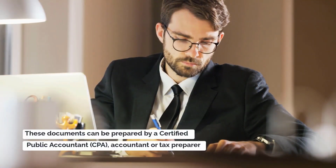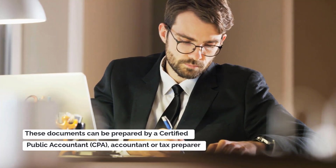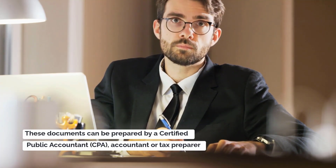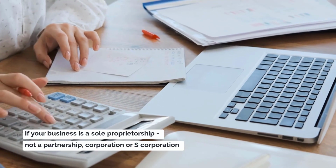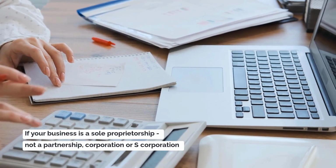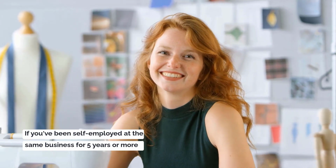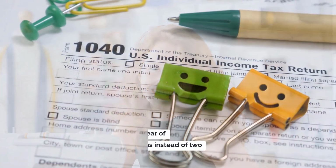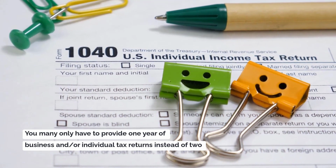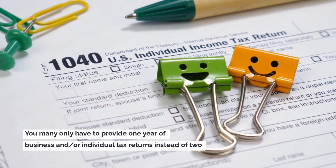These documents can be prepared by a certified public accountant or CPA, an accountant, or a tax preparer. If your business is a sole proprietorship, not a partnership, corporation, or an S corporation, you may not have to provide business tax returns. If you've been self-employed at the same business for 5 years or more, you may only have to provide 1 year of business and/or individual tax returns instead of 2.